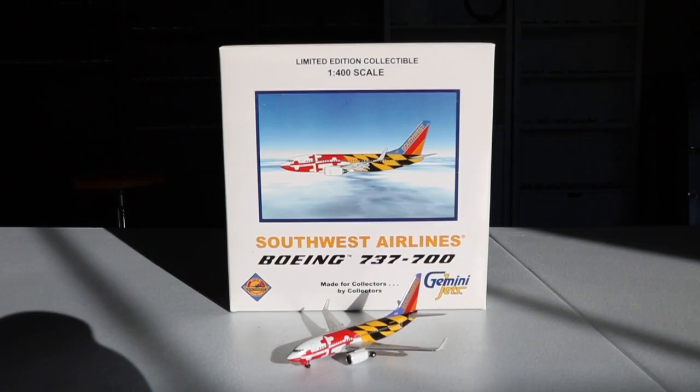And today we have the fourth classic model review of this Southwest Airlines Boeing 737-700 in the 1 to 400 scale by GeminiJets with the Maryland One paint scheme from 2006. Hope you guys are excited for today's videos. We have a very cool model review here. Absolutely beautiful aircraft. Very glad to have it in my collection, and I'm very excited to get into the review today.